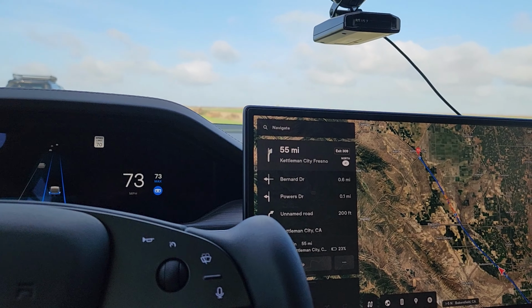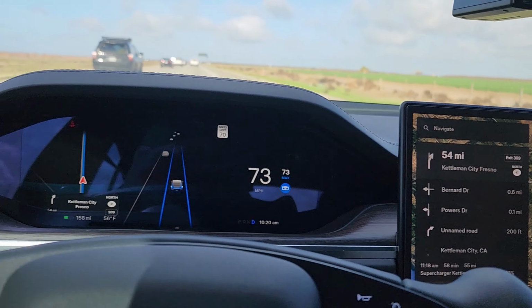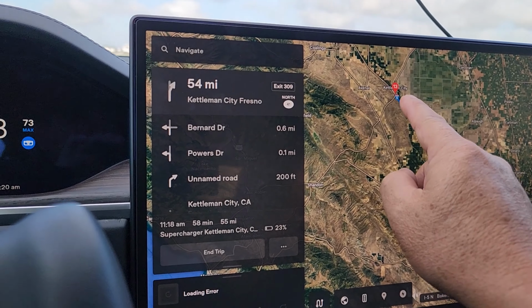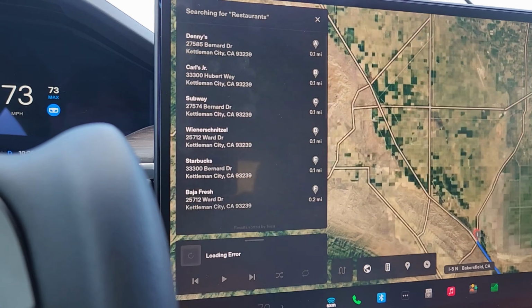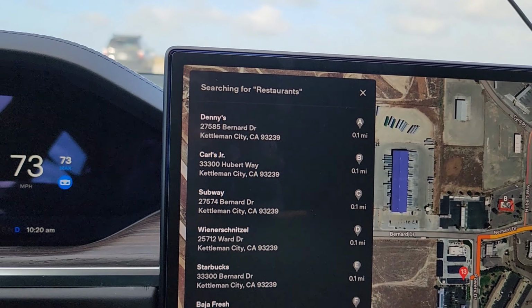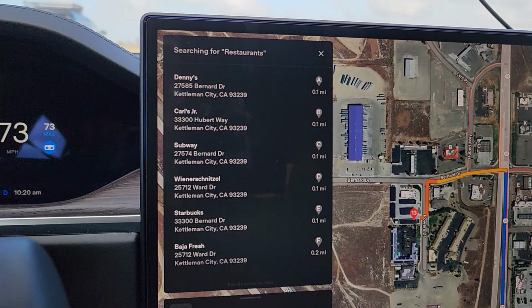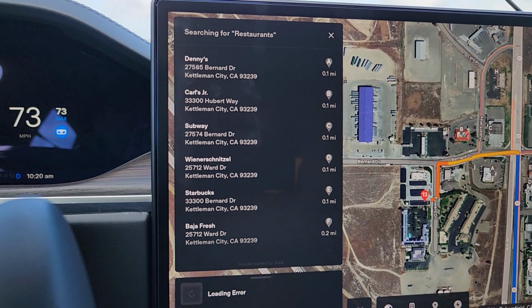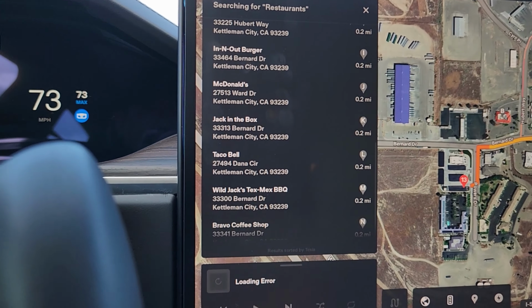All right, let's find out what restaurants are over there at Kettleman City. I'm on autopilot, so that way I can browse around. That's right there, and check out the board. And here are all the features. Here are all the restaurants in that area. We got Denny's, Carl's Jr., Subway, Wienerschnitzel, Starbucks, Baja Fresh. What else do we have? A lot.